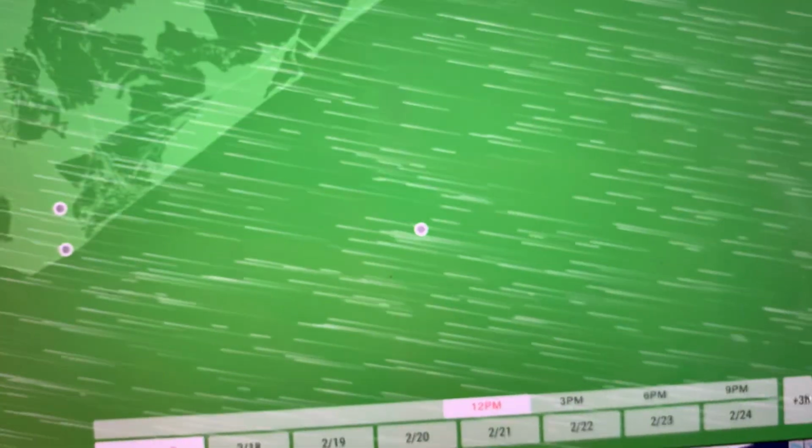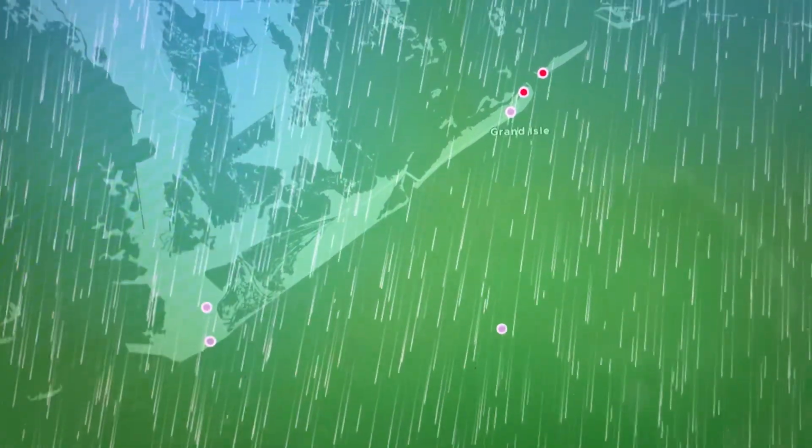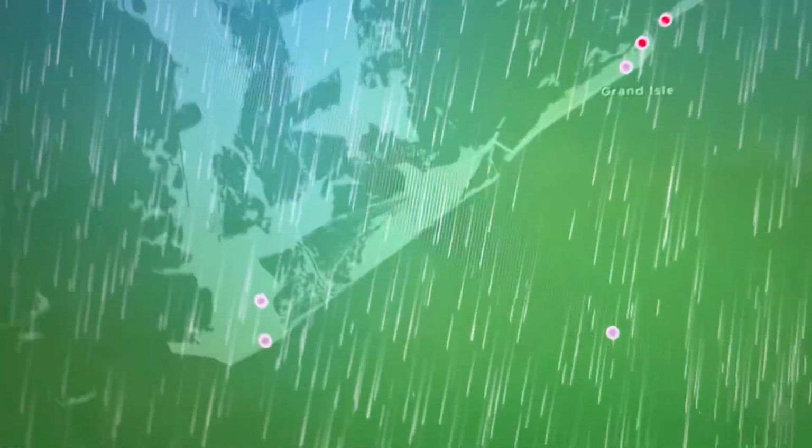If we move it to the 18th, which is tomorrow, the wind changes completely. It changes about 11 o'clock tonight, and it starts going out of the north. Is that crazy? So not knowing these things and trying to fish would drive you nuts.